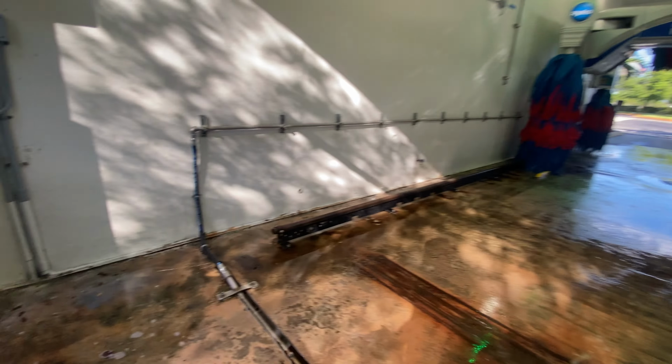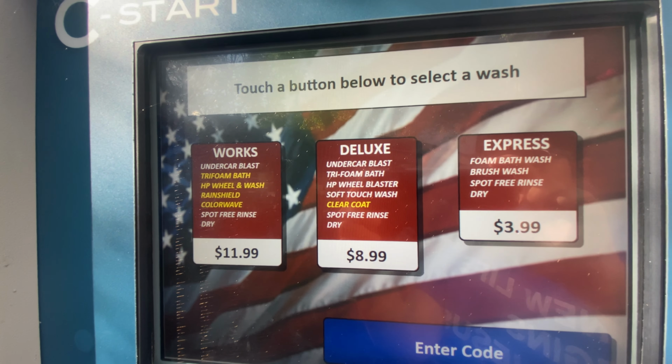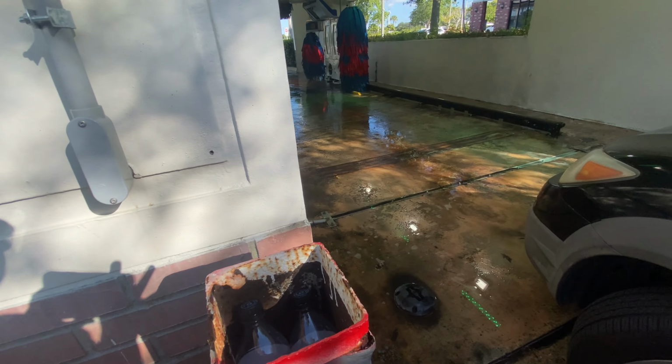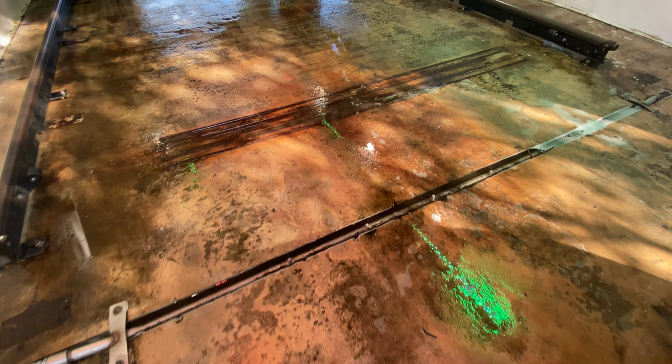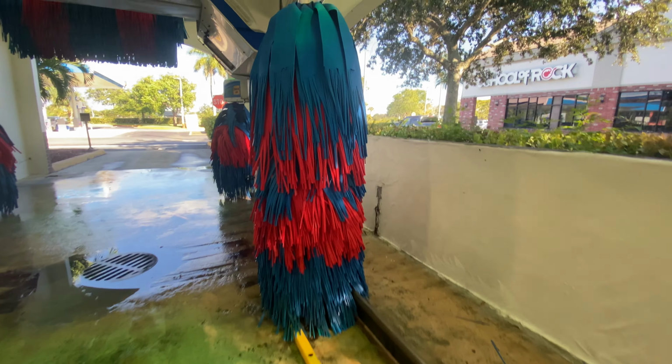So let's do the pay station first, to enter your code. Pay station and HMI, let's see. No problem seeing on the carriage. Seems to be a Ryko SoftGloss Maxx with a Trust Pro dryer.